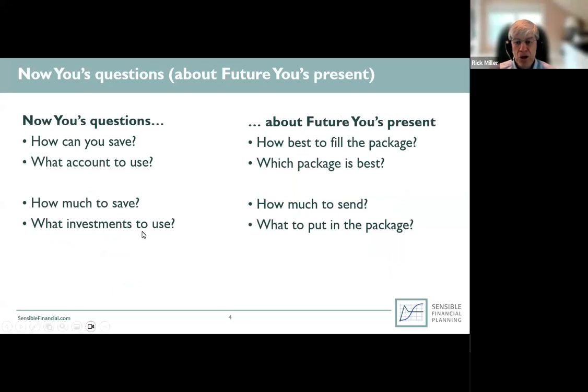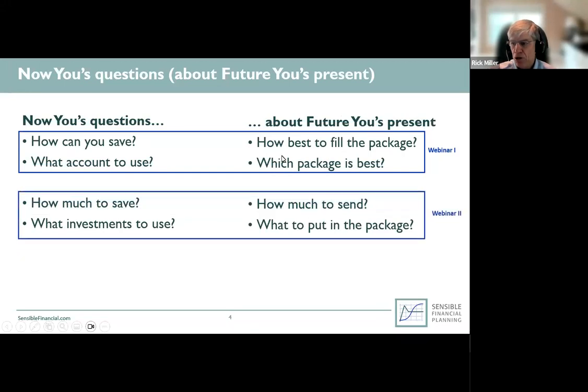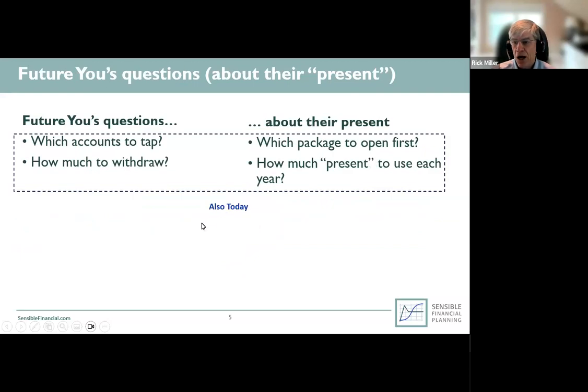Last time, we talked about how you can save and what account to use. That turns out to be, in terms of future you's present, how best to fill the package and which package is best. That was in webinar 1. In webinar 2, we talked a bit about, or a lot about, how much to spend, how much to save, and a little bit about what investments to use and what to put in the package. Today, we're going to finish that discussion, and also we'll talk about which accounts to tap, which package to open first, and how much to withdraw, how much present to use each year.